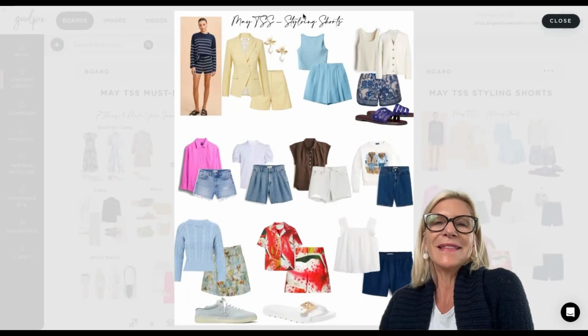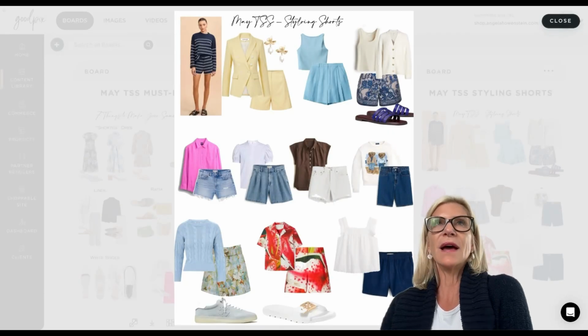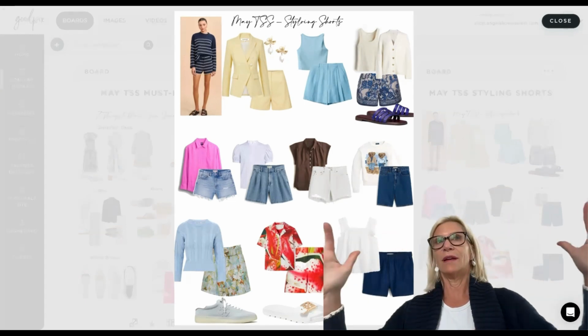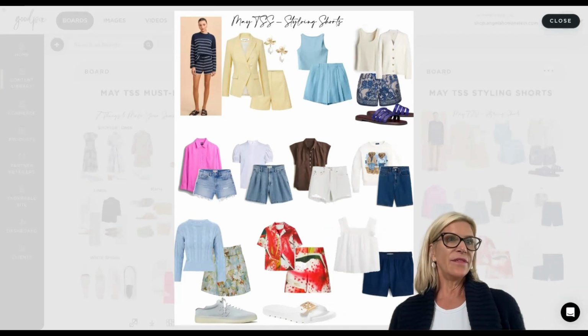This cute little set, this light blue, awesome. Again, you could wear these things with anything else. These are a higher waisted pair of shorts. And the key to shorts, as I said before, is finding the best length for you. Not one pair of shorts is going to look great on everybody, because where it hits me on my leg, I might hate, and you might love where it hits you on your leg. So it's all about trial and error.